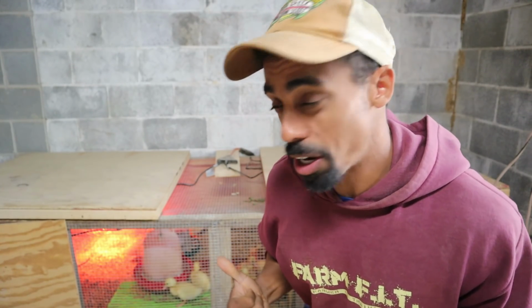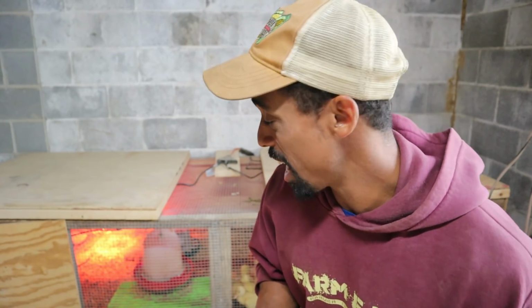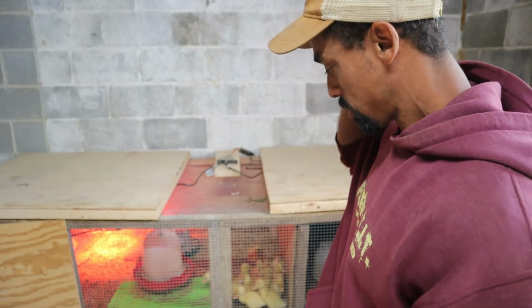But you may be wondering, what is that noise I hear in the background there, Mike? And what are those little yellow balls that I see maybe going across the background there? Well, those are some ducklings that we just got. And they're pretty cute.